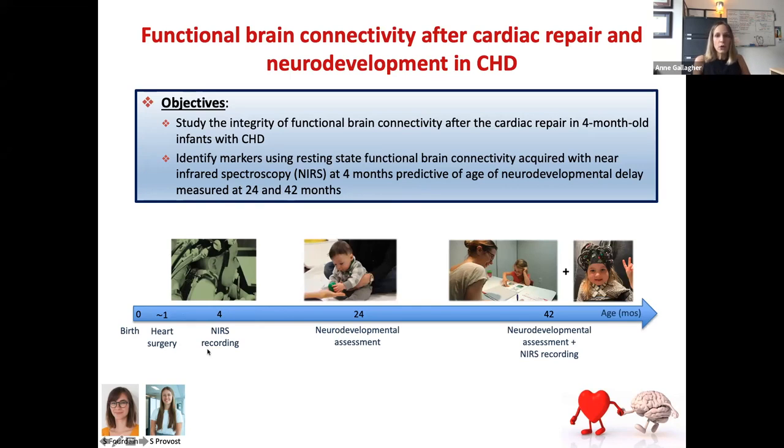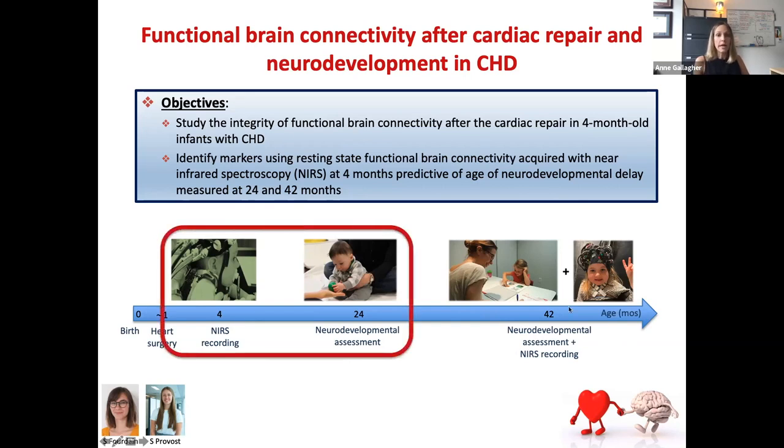All participants undergo a NIRS recording, including 12 minutes of resting state during daytime sleep. At 24 months, they come back to the lab for neurodevelopmental assessments using the Bayley scales. And finally, we see them again at 42 months for a multidisciplinary developmental assessment, including neuropsychology, language, speech, and occupational therapy assessment. They also undergo a second NIRS recording. Today I'll present the data we acquired so far at 4 and 24 months in these babies. This project is led by two great PhD students, Salène Fourdin and Sarah Provost.